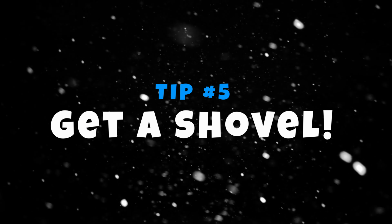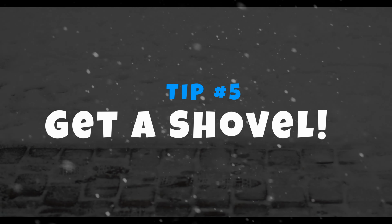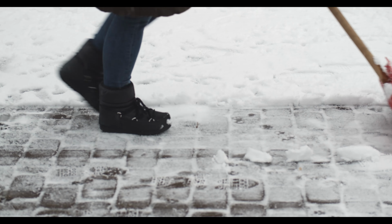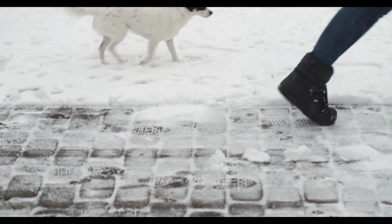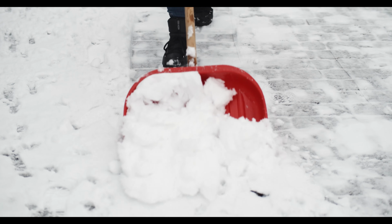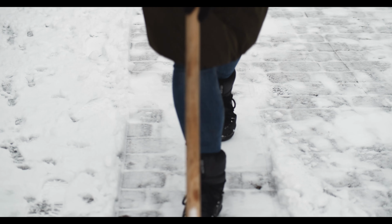And finally, tip number 5, get your shovel. Believe me, it is necessary. If you never shoveled before, okay, you're going to learn how to do that. If you have a car, this can save you from some unwanted situations as well. If you live in a house, you definitely need one. You're going to learn really quick why we say, in Winnipeg, we shovel.